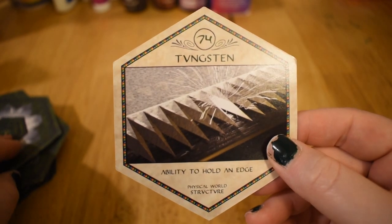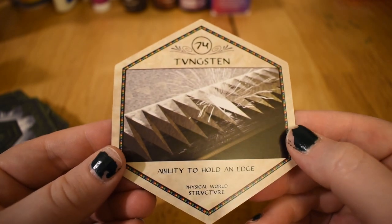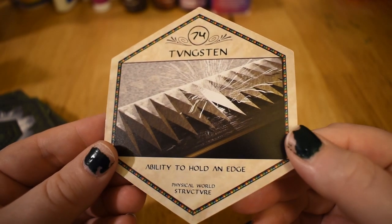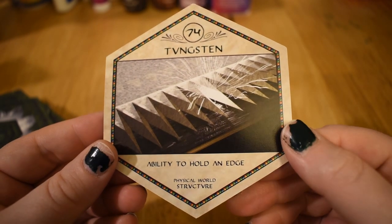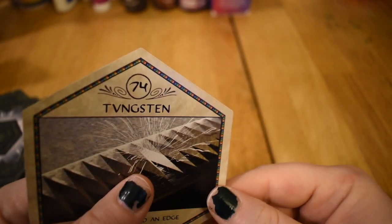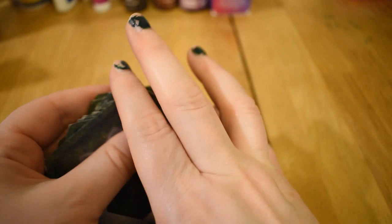And lastly, but not least, in my hand, we have tungsten number 74. So it's the ability to hold an edge. You think of tungsten carbide, diamond-tipped saws and stuff, but we have tungsten here. Also part of that structure. So it's sort of like industrial revolution kind of stuff. So there's those 60 cards here.